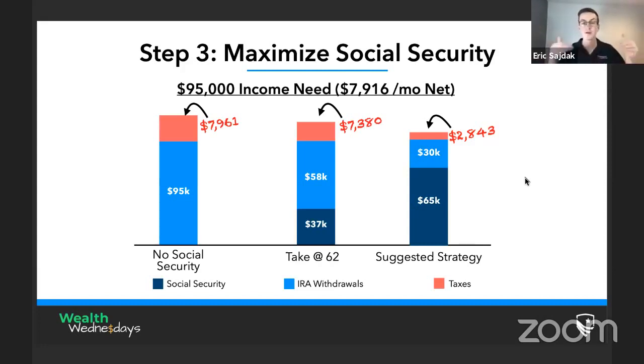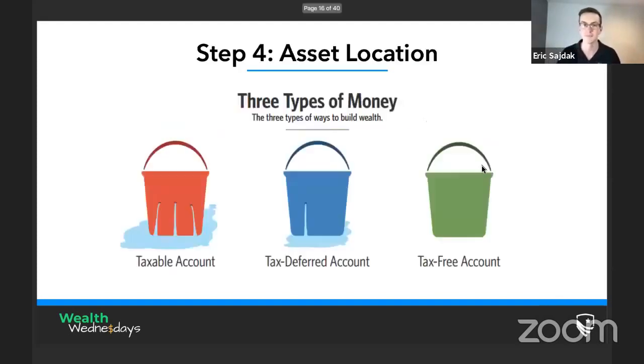So if you want to create a tax efficient income, Social Security is the foundation. It's one of your most unique assets. Next to a Roth IRA, I think it's your most tax preference asset. And so the more that you can get from Social Security, the more tax savings you are going to have throughout retirement. And that's why it's so important to make sure that you get your Social Security strategy right.